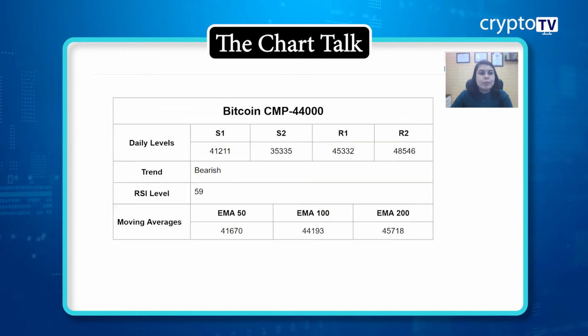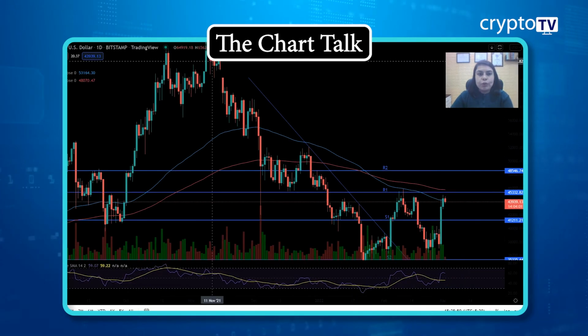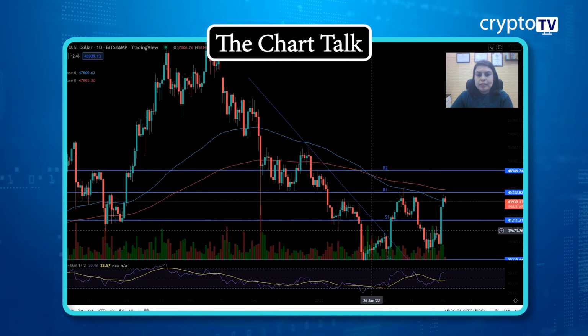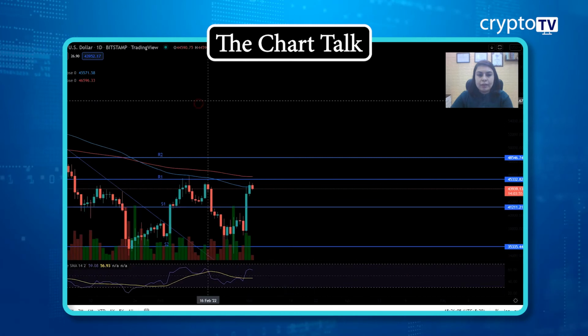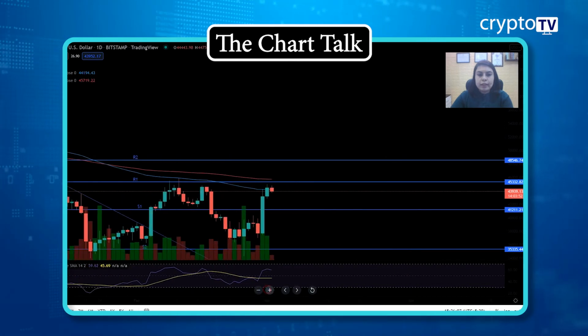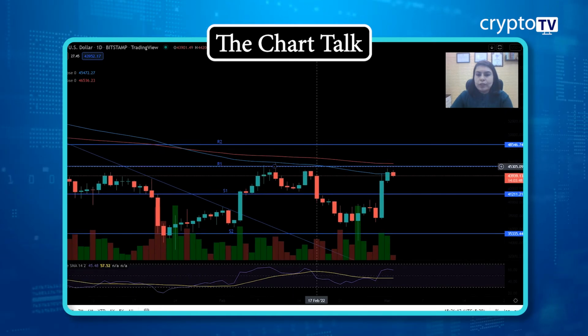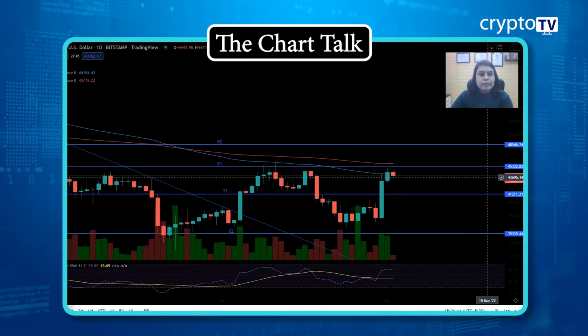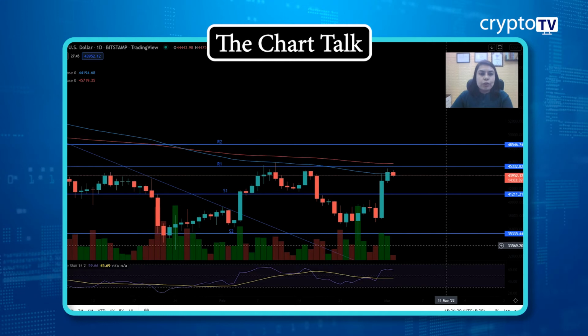Let's quickly come to the Bitcoin chart. Now the overall trend I was talking about is this downtrend. If I zoom in a bit and look at the current momentum, you can see that currently it's trading in this range only. 45,332 is the resistance as of now, and the support is 35,335. So overall, it's in a range of 35,300 to 45,300.